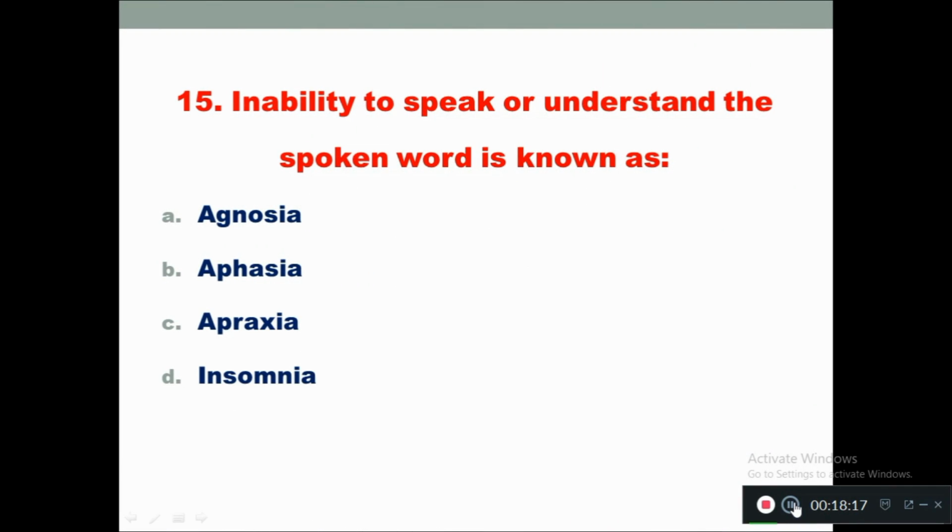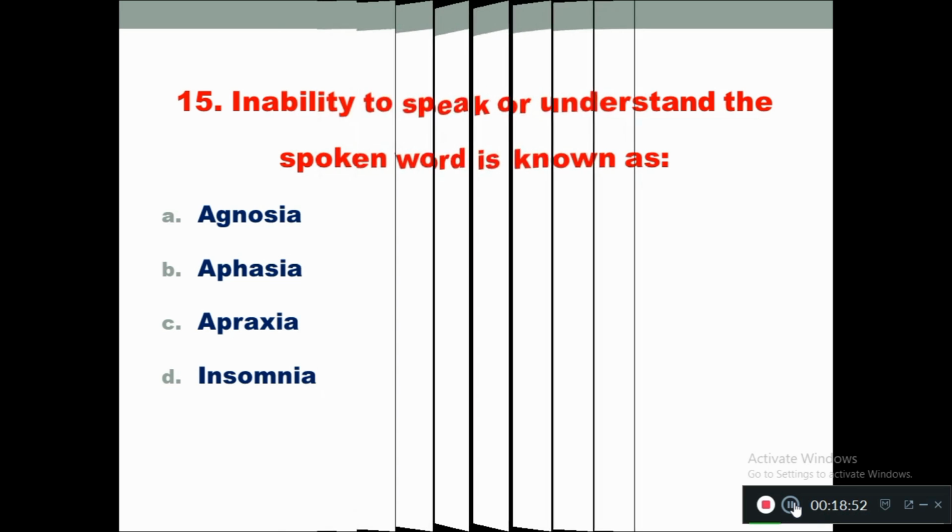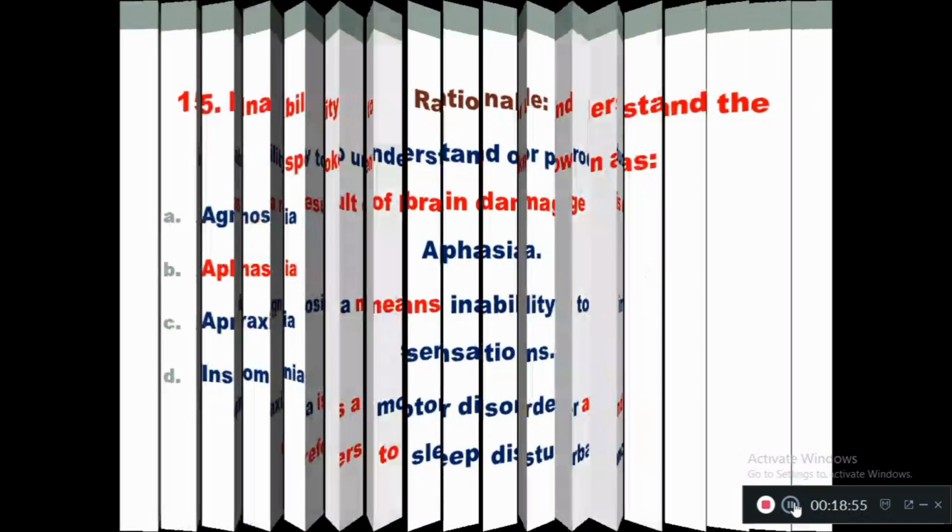Moving to question 15, inability to speak or understand the spoken word is known as agnosia, aphasia, apraxia, or insomnia. Guys, please note, inability to speak or understand the spoken word is known as what? Option A, agnosia, option B, aphasia, option C, apraxia, and option D, insomnia. Please do identify the right option among four, and the right answer is aphasia.